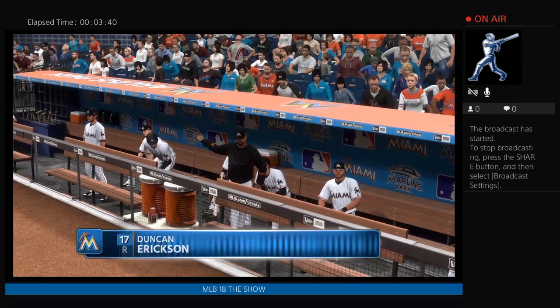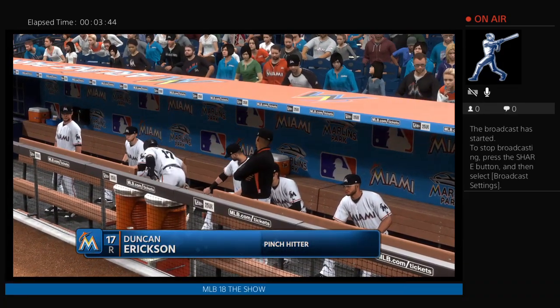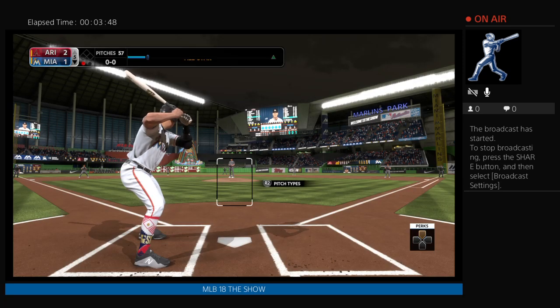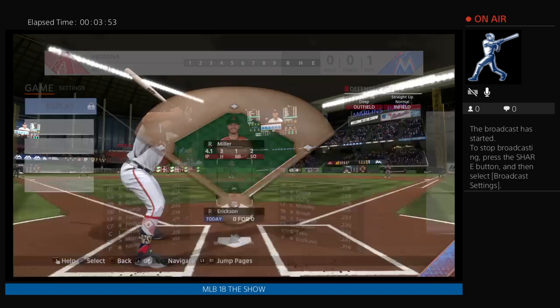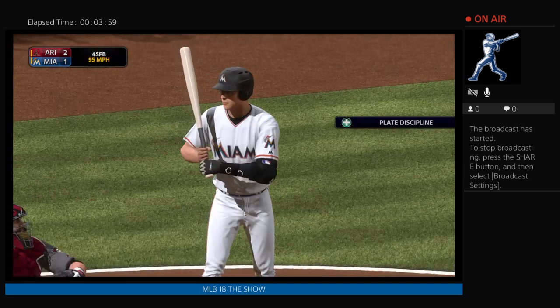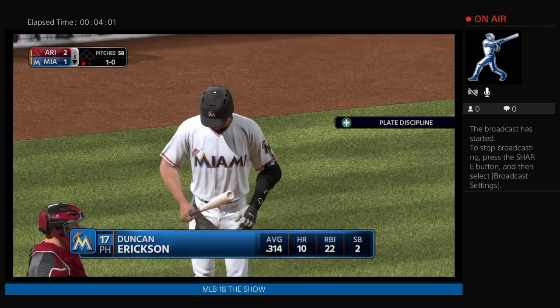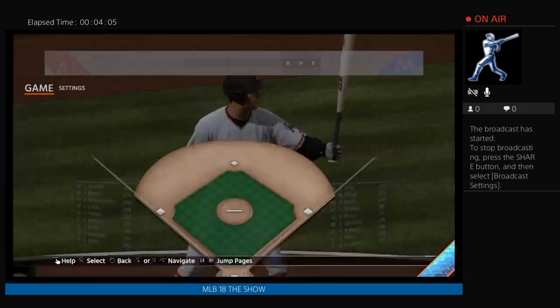So we're going to see a pinch hitter here with the bases empty and one gone in the inning. First baseman, number 17, Duncan Erickson. And that misses for ball one. He'll enter play here with an average of .314, 10 home runs, and 22 RBI.